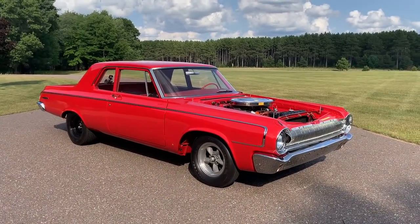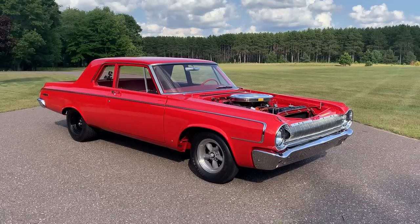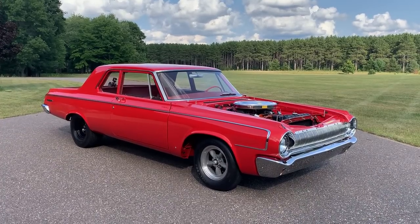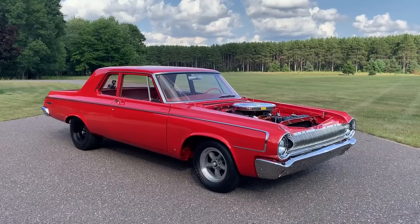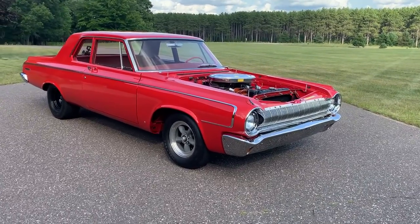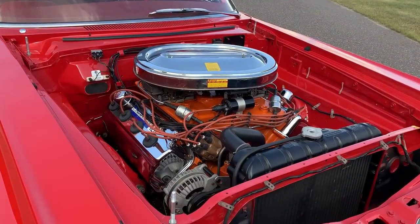This is a 1964 Dodge A864 Hemi Superstock. Now that is based on the Dodge 330 two-door sedan, and this car was one of just 55 built in 1964. It is the first model to feature the Race 426 Hemi engine.